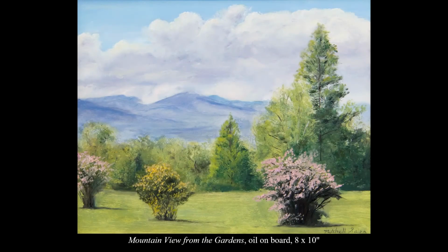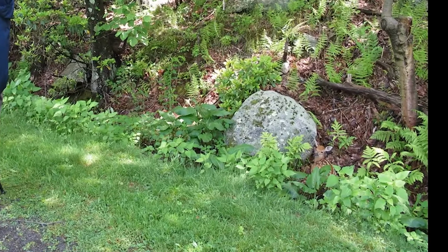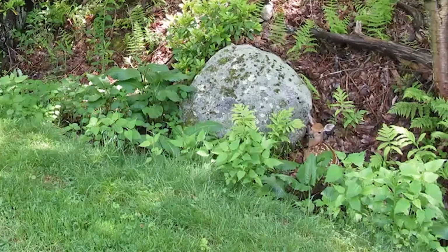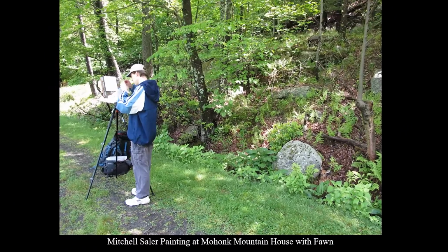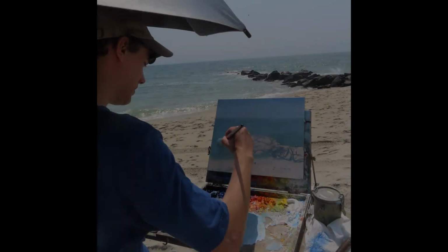This is a painting I did plein air at Mohawk Mountain House, and that's a place I also enjoy exhibiting my artwork. I want to show this one because I set up to paint, and there to the right of that rock there's a fawn. I felt like this is the spot to paint. That little fawn stayed there the whole time I was painting until I was finished with it. This is a watercolor I did of the fawn from photographs later.